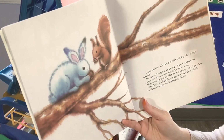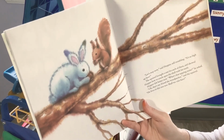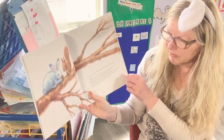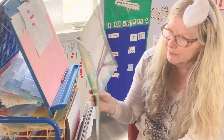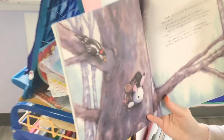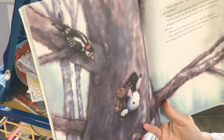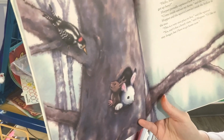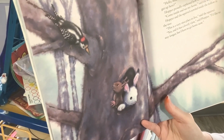"What's that tapping noise?" he asked. "Oh, that's my friend the woodpecker," said the squirrel. "He lives in this tree. Shall we visit him?" "Hello, little hare," said the woodpecker. "How did you get up here?" Hopper proudly explained how he had done it.